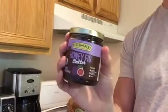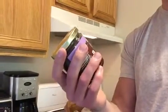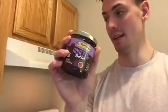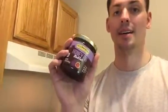And then I've got a little bit of honey fig butter as well, because I heard that figs are supposed to be good for your testicles, so really good for reproductive health. So you gotta keep the boys in good shape. And it's actually really good, and it's great on peanut butter and jellies. I just had some, and it was awesome. So I've got that there.